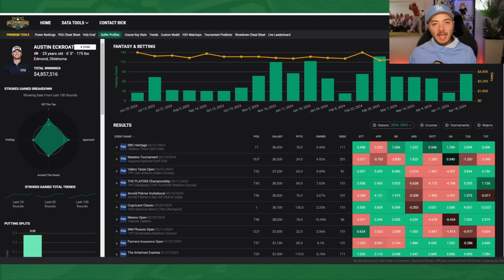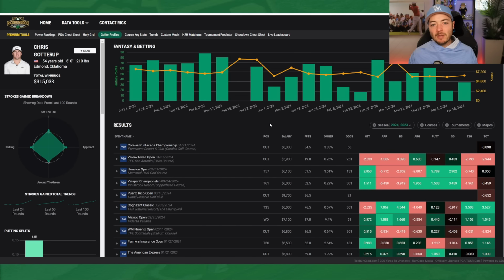And then he played well at Harbortown last week. Goddard, I would be completely out on if it wasn't for the fact that he does have an elite skill set, which he can absolutely bomb it. Now, if he can keep it in play off the tee, he is going to give Eckroat a lot of decent looks, and maybe he's got the firepower to make enough birdies and all that stuff. But if it wasn't for that one elite skill set, I'd be really, really worried about Goddard up here.